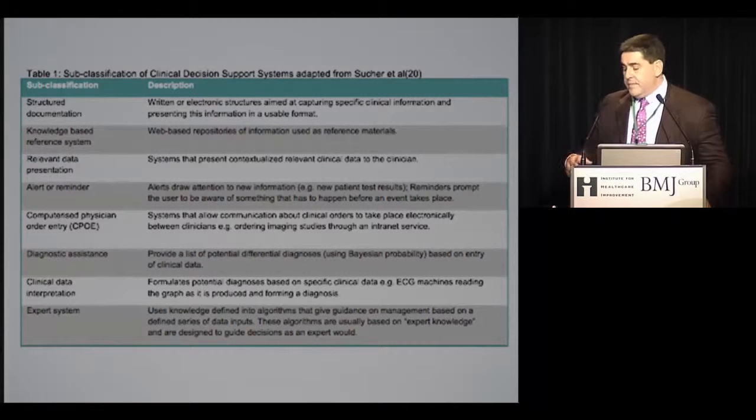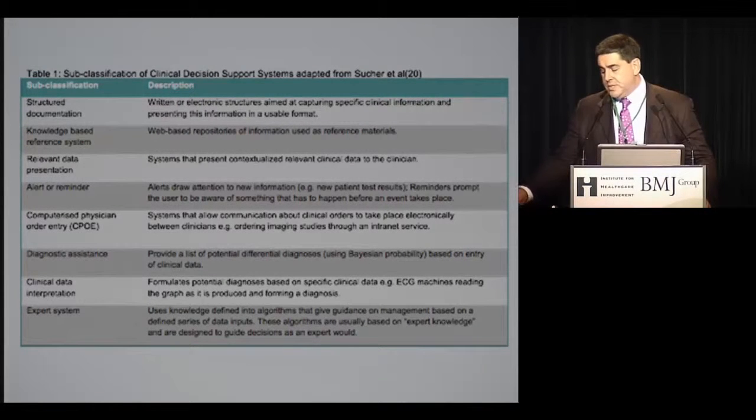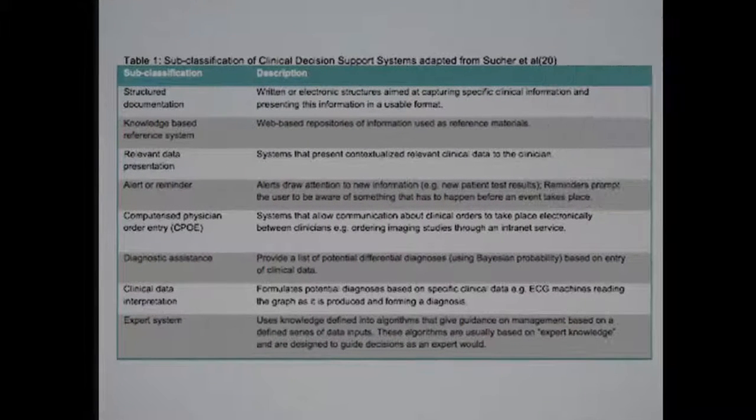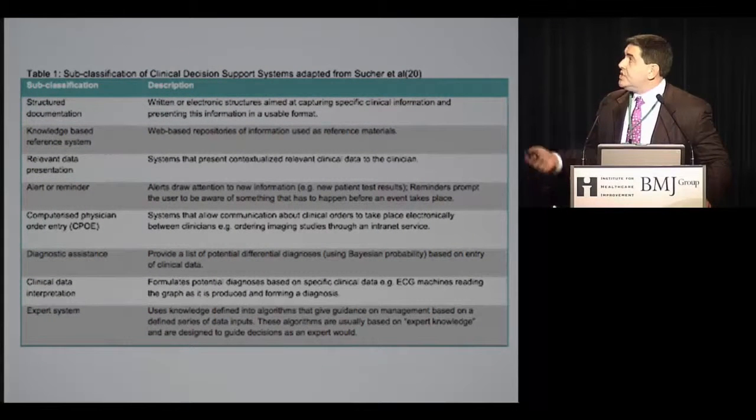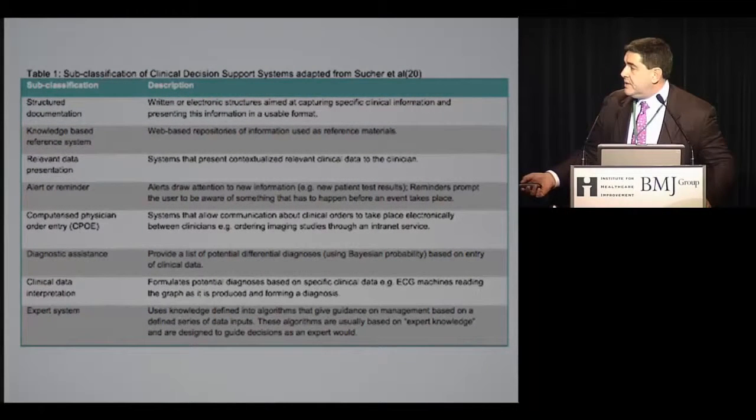One of the people on our group was an honours medical student, Sian Roos-Waston, who again can't be here, and she wrote a wonderful honours thesis. Some of the findings haven't come up too well on a PowerPoint slide. But this is just a brief summary of different kinds of support systems. Ours is an expert system, which was defined, pushed really hard, I was told, here we go.